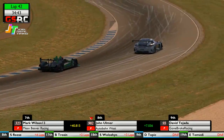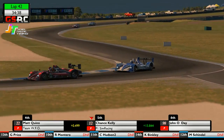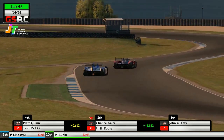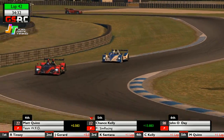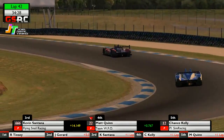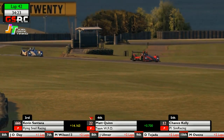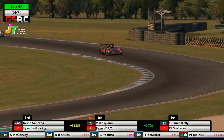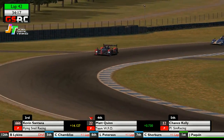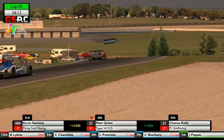Kelly tried to fight back, but Quinn is out there in 4th now. I think we'll see if he can run down Santana. It's about 14 seconds to the next spot up. Quinn noted for making quite a bit of improvement over last season in his pace and consistently getting podiums throughout. And if I recall correctly, he beat John Ulmer in the points, didn't he? Yeah, he did. Just nipped him at the end. Again, it was a matter of consistency over speed.